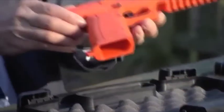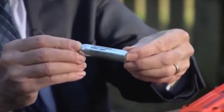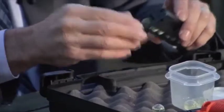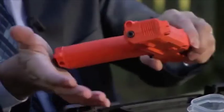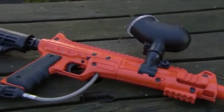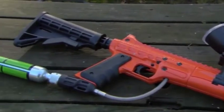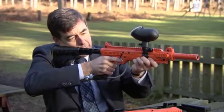The pistol is specifically covered in orange, so that when it's deployed on the streets, there is no chance of it being mistaken for a full firearm. It's powered by CO2. We then have the magazine, which holds 7 balls, and then it's simply loaded into the gun like that, and then the device is ready to fire. We also offer a 3-point device, which is a longer range rifle, and the important thing here is if you're looking to fire at distance, you've got the stability.